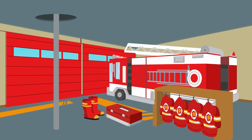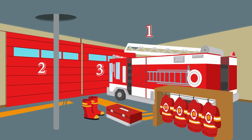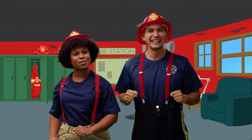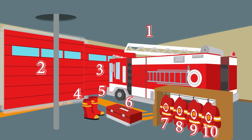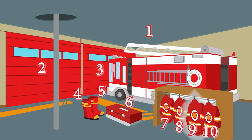Now, can you count how many red things there are? There's the fire truck. One. That's right. That's one red item. And those red doors? Two. Three. Those two boots? Four. Five. And don't forget about the toolbox. Six. Those red jackets? Seven. Eight. Nine. Ten. Ten! There are 10 red things in the fire station! Great job! Wow! One, two, three, four, five, six, seven, eight, nine, ten! Way to go, friends!